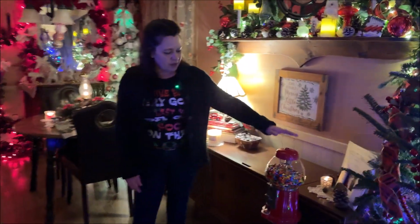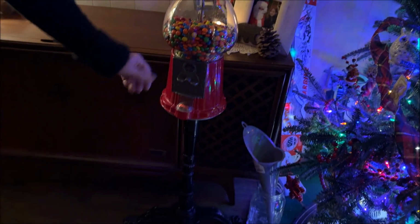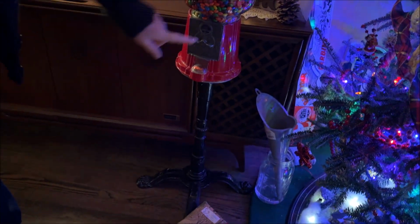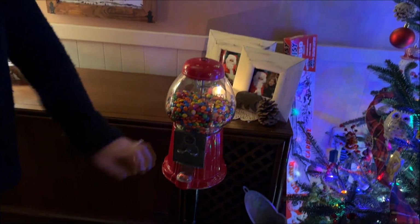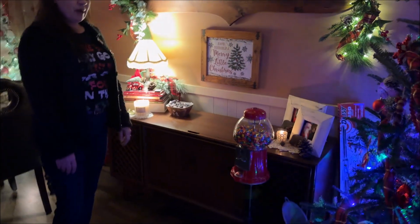Very cool. And then we have the other gumball machine. And I fixed this one too, took it all apart, cleaned everything real good, fixed the mechanism. And now you just turn it to get candy. You don't have to put money in it. Although I could probably make a nice buck.